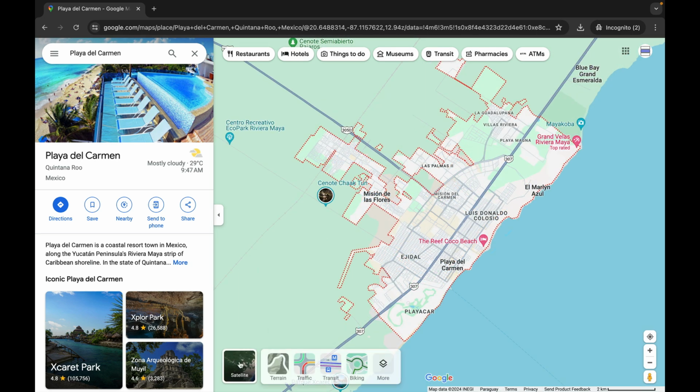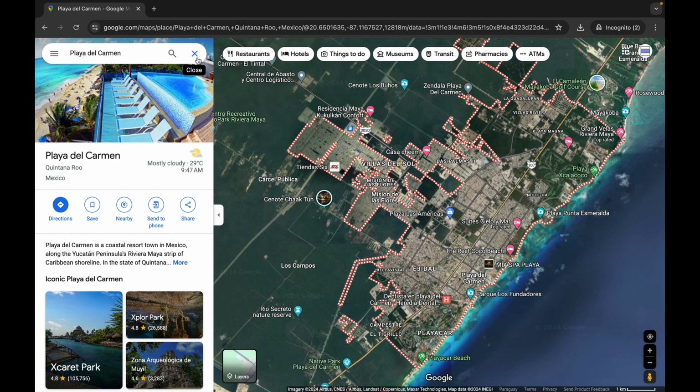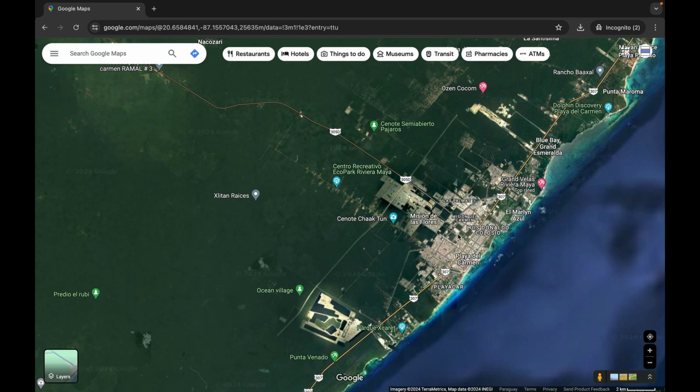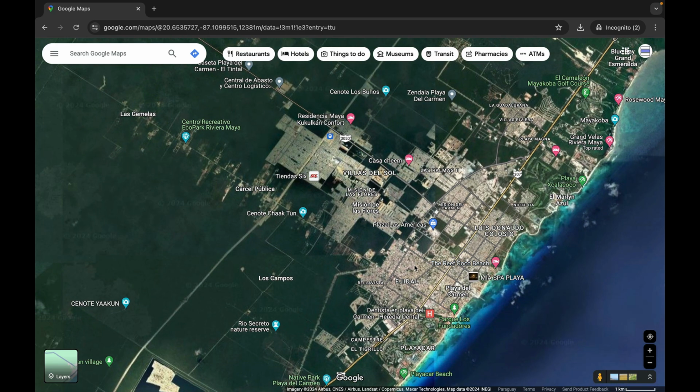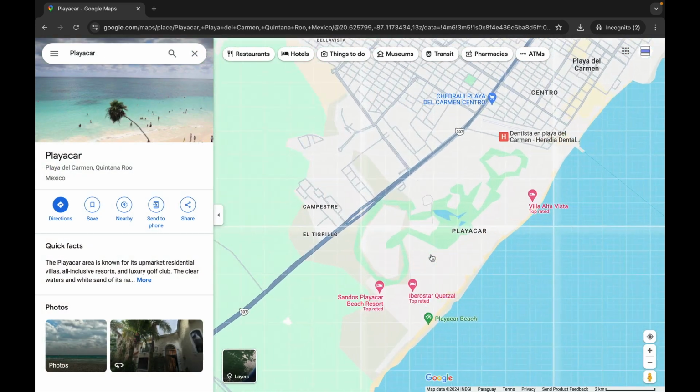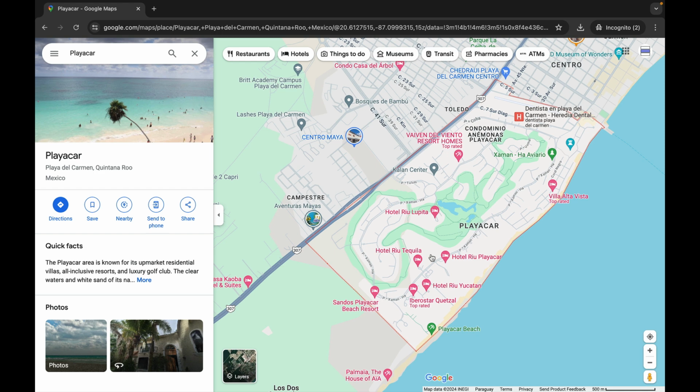Now, Playa del Carmen has been growing massively, right? This city has gone from 150,000 people to some estimates are that the total in high season is over 250,000 now, and the city just keeps growing. It's growing out into the jungle. And there's this area called Playacar. What is Playacar? So Playacar is basically a gated private community. I guess it says here an upscale, upmarket residential villas, resorts, golf club. So this is a private community lined with mansions.